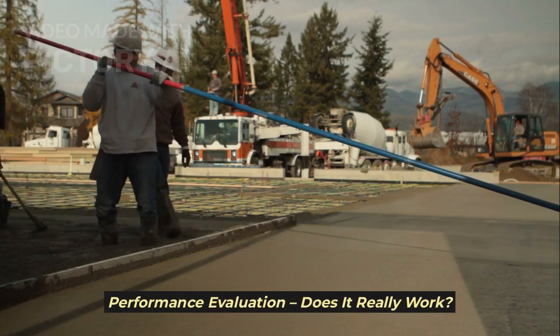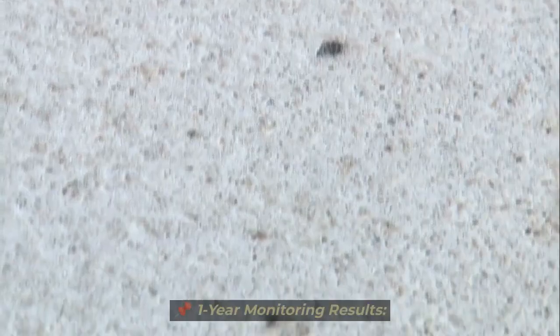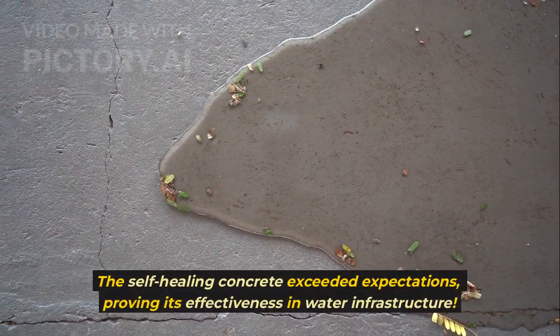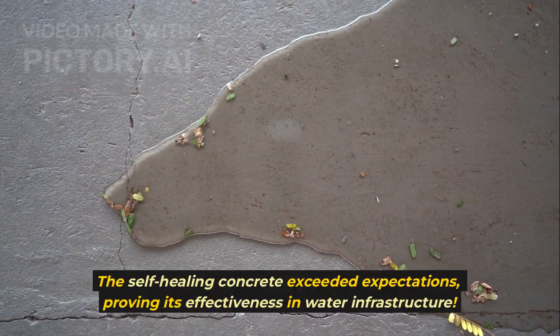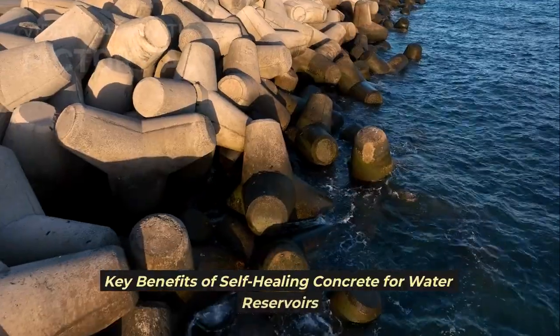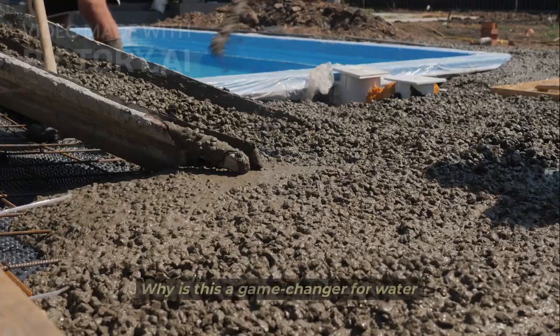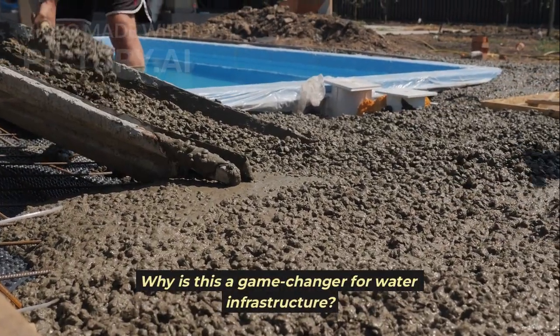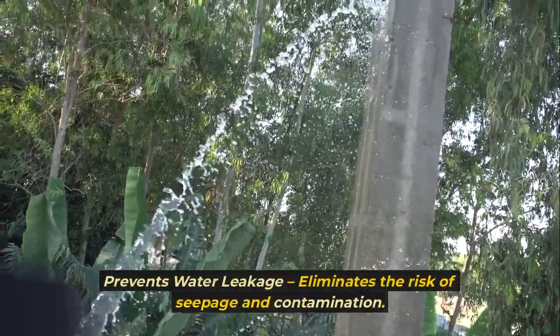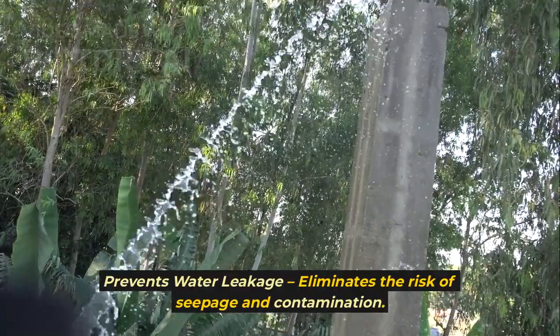Performance evaluation. Does it really work? One-year monitoring results: the self-healing concrete exceeded expectations, proving its effectiveness in water infrastructure. Key benefits of self-healing concrete for water reservoirs. Why is this a game-changer for water infrastructure? Prevents water leakage, eliminating the risk of seepage and contamination.